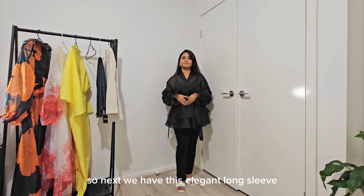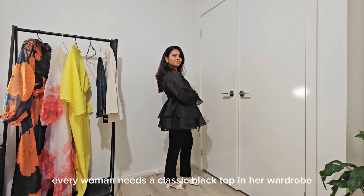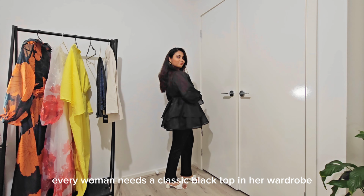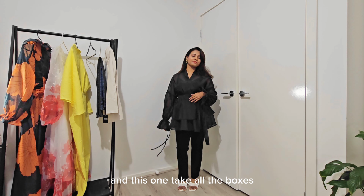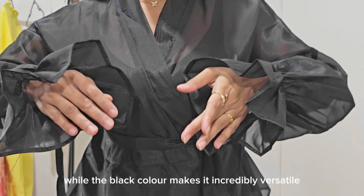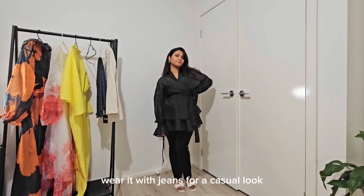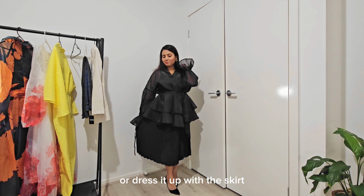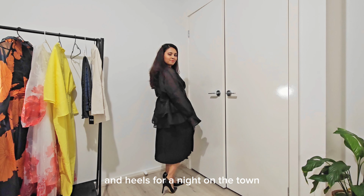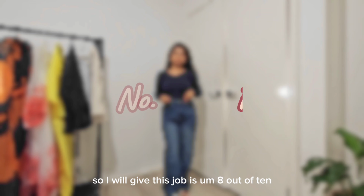Next we have this elegant long sleeve plain black kimono top. Every woman needs a classic black top in her wardrobe and this one ticks all the boxes. The kimono style sleeves add a hint of drama while the black color makes it incredibly versatile. Pair it with jeans for a casual look or dress it up with a skirt and heels for a night on the town. So I will give this top 8 out of 10.